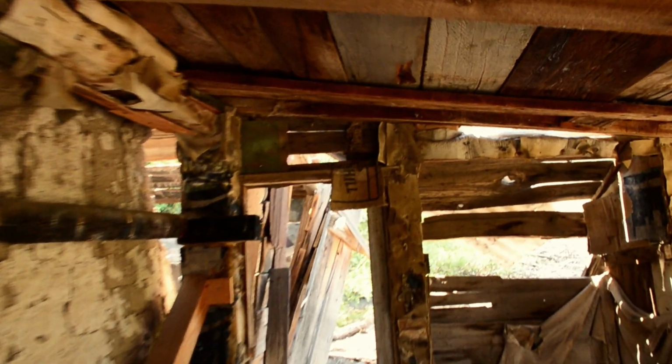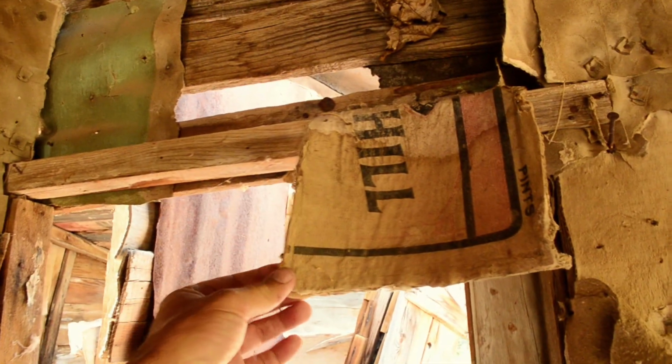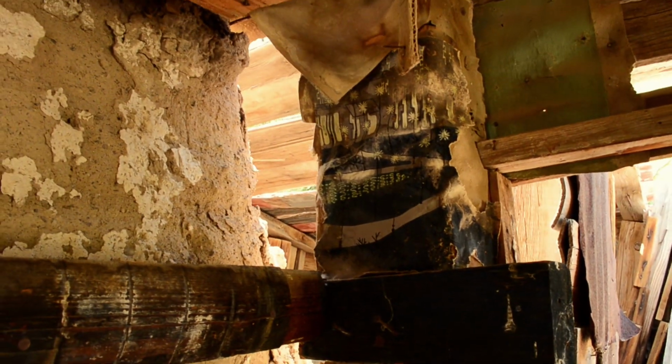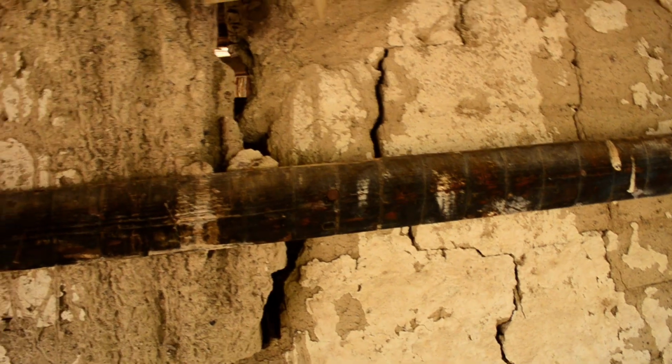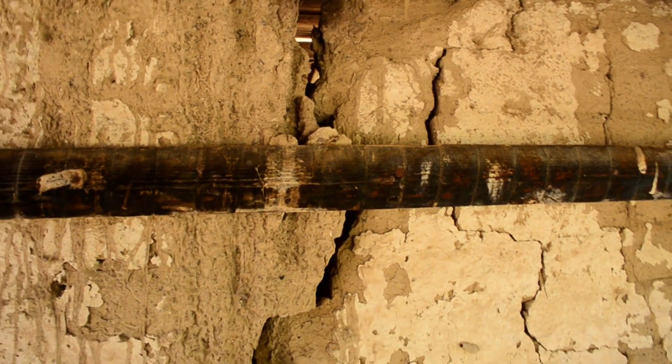These old cardboard pieces here. That's cool. Looks like some kind of sheets on the wall here. Anyway, this wall looks like it's getting ready to fall over. This crack, this whole wall right here. Bizarro, man. It's cool to see this stuff.